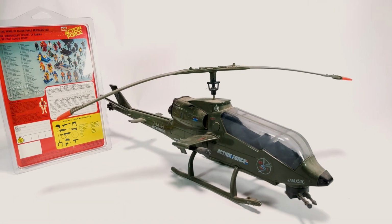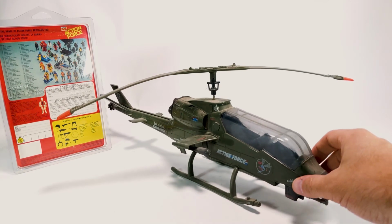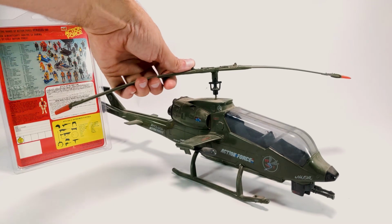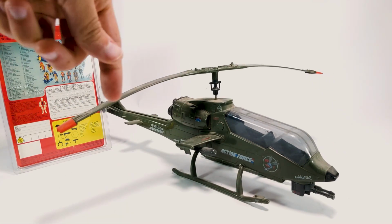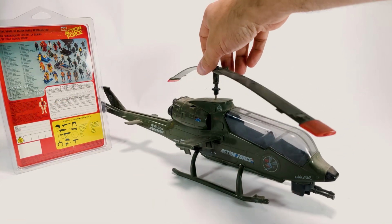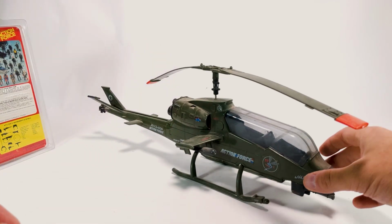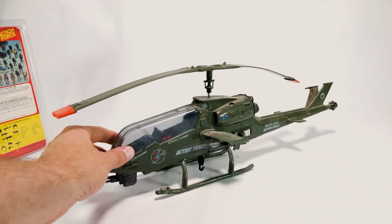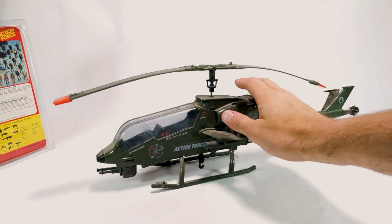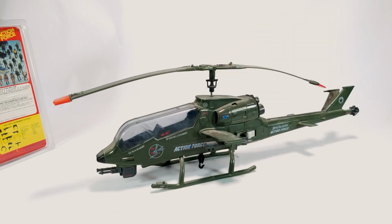Here's the thing. This is the Action Force Dragonfly. Back when I was a kid, when this originally came out for G.I. Joe, I had this, and it was one of my absolute favorite toys. And then one day, as if it was some kind of a surprise, we moved from Rhode Island to, holy cow, this thing's dusty. I didn't realize how dusty it was under the light. Not your fault, Matt. We moved from Rhode Island to Virginia. I'm just grabbing a rag here.